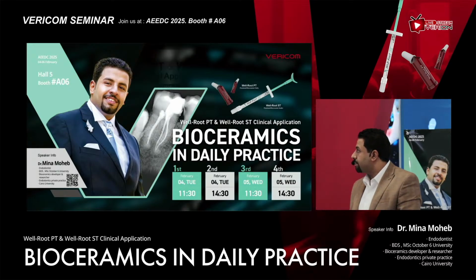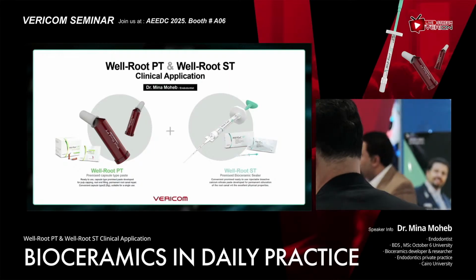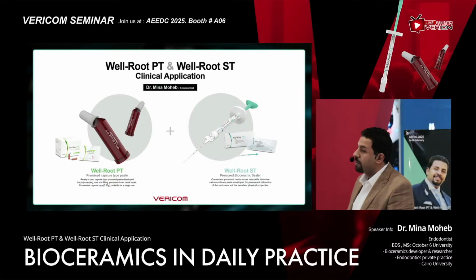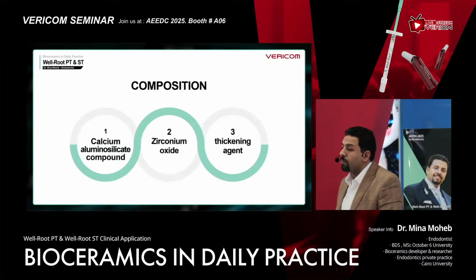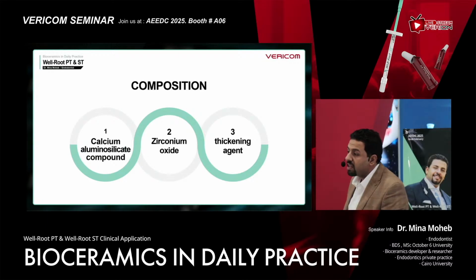We are going to talk about Root ST and BT, different clinical applications. Root ST is a pre-mixed bioceramic sealer that comes in a syringe form, while Root BT is a pre-mixed bioceramic putty that comes in a capsule form. Composition: both are composed of calcium aluminosilicate compound as a bioactive component, zirconium oxide as a radiopacifier, which does not cause any discoloration, and a thickening agent.